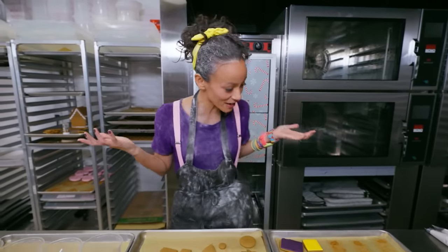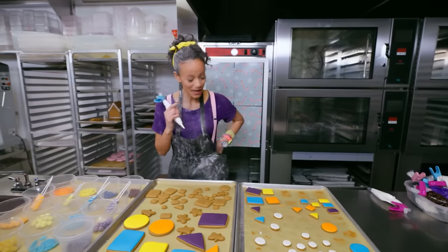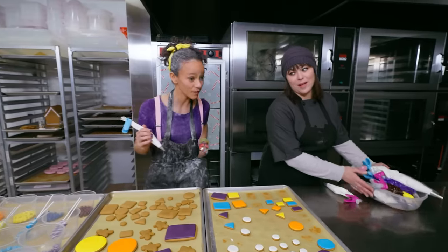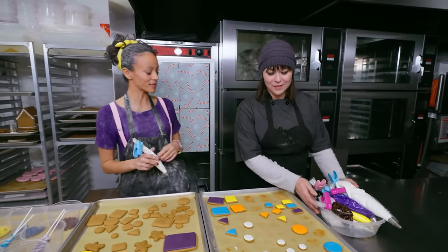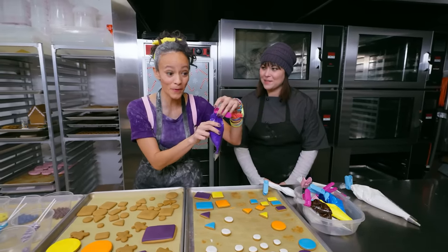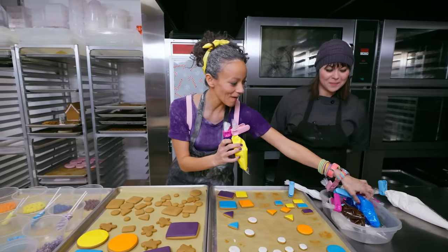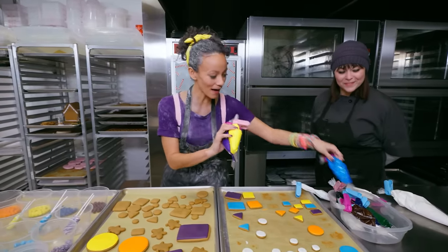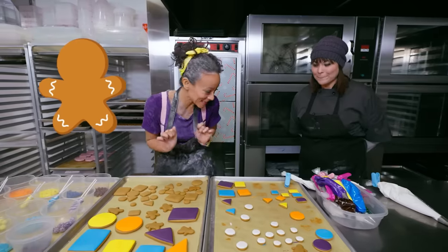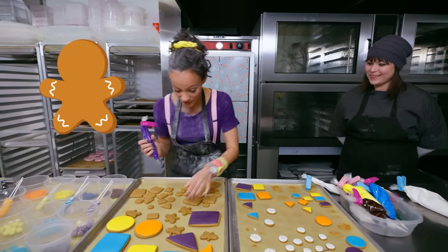All right, what should I decorate first? Ashley, what do you think? Oh, well, if you don't want to use white, I made all these extra colors for you. You did? I did. Wow. I see purple and yellow and blue. Wow. Okay, let's see. I think I'm going to make a little person. Maybe I'll use purple because I love it so much.